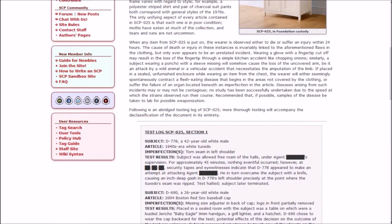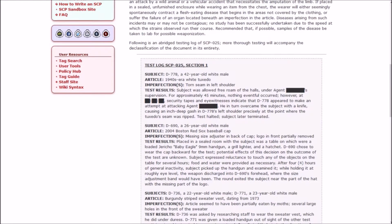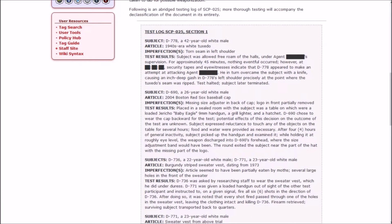Following an abridged testing log of 25, more thorough testing will accompany the declassification of the document in its entirety. Subject, Disposable 778, a 42-year-old white man. Article, 1940s tuxedo. Torn seam in the left shoulder. Test results. Subject was allowed to walk around in the hallway under an agent's supervision.